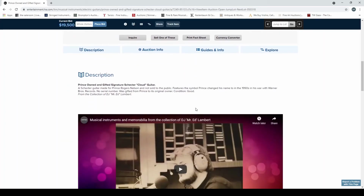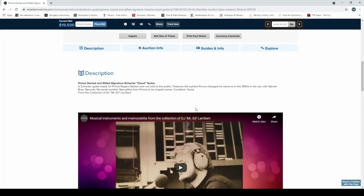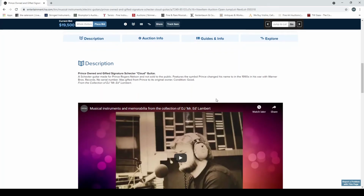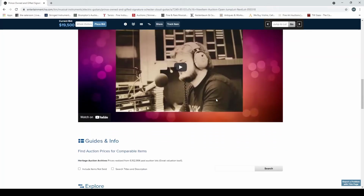A Schecter guitar made for Prince Roger Nelson and not sold to the public, features a symbol Prince changed his name to in the 1990s in his war with Warner Bros. Records. No serial number, was gifted from Prince to its original owner. Yep.